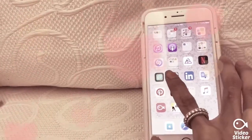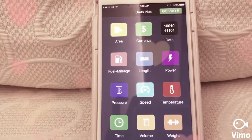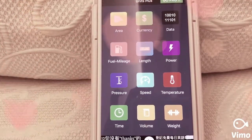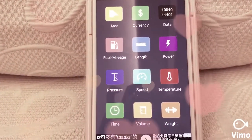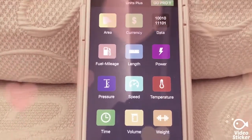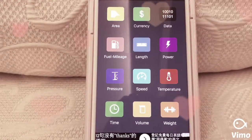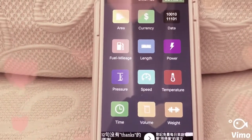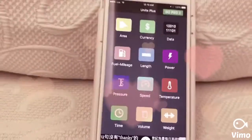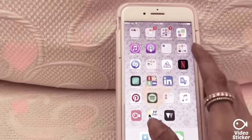And then I've also got this one here, which is very useful. It's called Converter, and you can convert currency, volume, weight, time, pressure, and things like that. For example, you can convert how tall you are from centimeters to square feet, and things like that. So I find this one very useful as well.